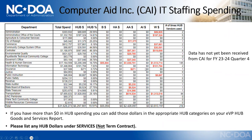So it is worth taking a look at subcontracting, especially on large contracts, to see if there's any HUB spend there. This is a report that we get from CAI, the company that manages this contract, on a quarterly basis. It comes to us in a format that's not this format. We take the information that they shared with us and we compile it and we aggregate it so that we can tell you this information. And this doesn't go out to everybody, but we try to send it out to all the agencies that would typically use it. So we don't typically send this out to school systems.